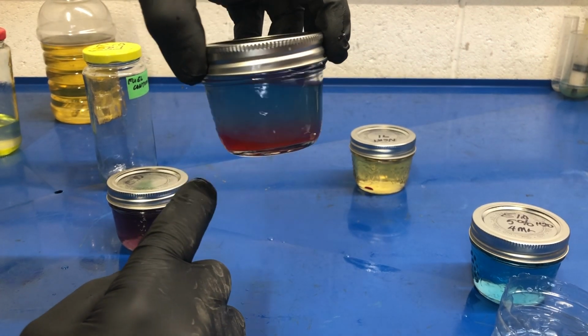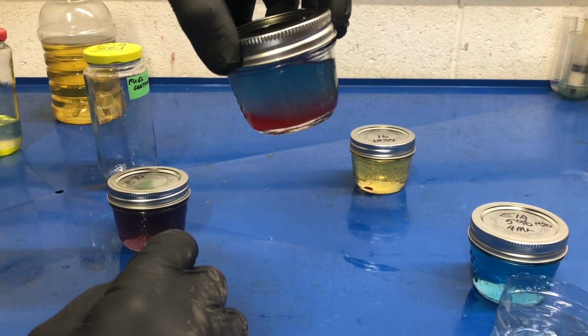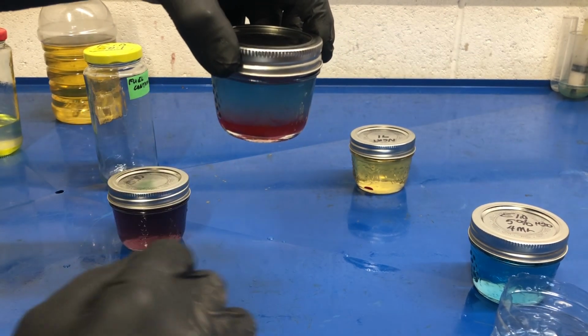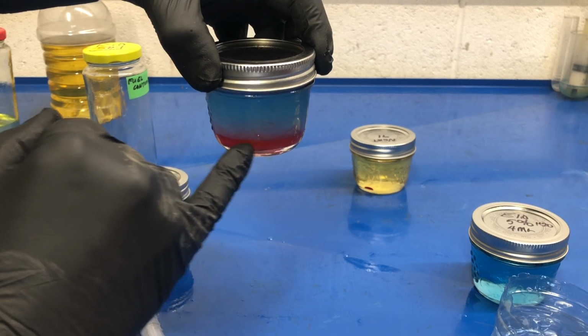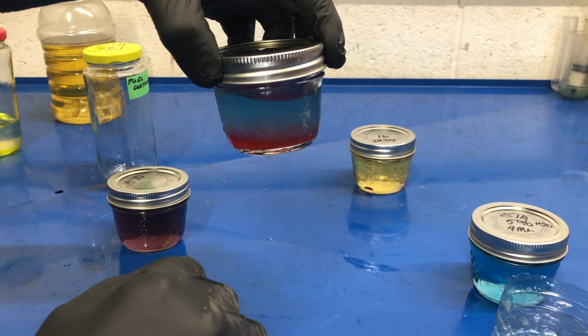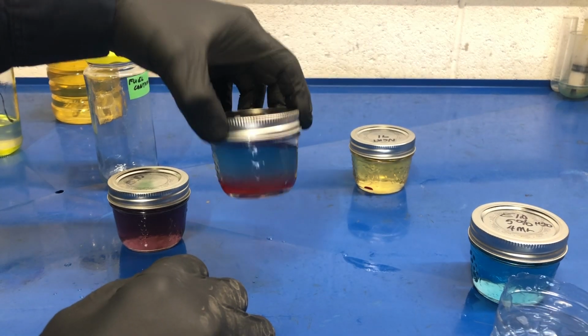But we can definitely see the difference in it. I mean, if you let this sit for a few minutes, you'd see it more. But we can definitely see now that the red drop mixed with the ethanol and water combo in the bottom there. And that's how that fuel sample is.